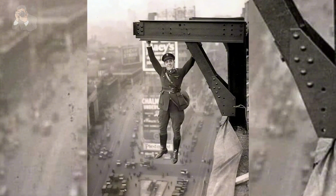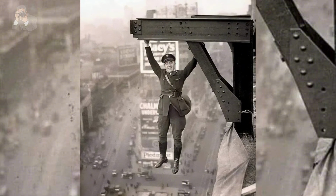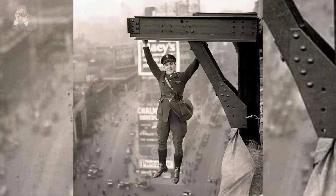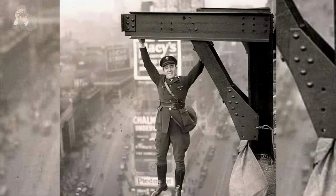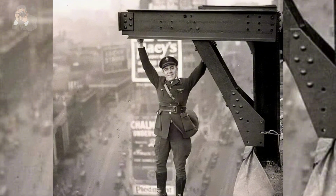A New York policeman hangs from a girder, 1920. This daring act captures the boldness and humor of an officer showcasing his agility high above the bustling streets of New York City.